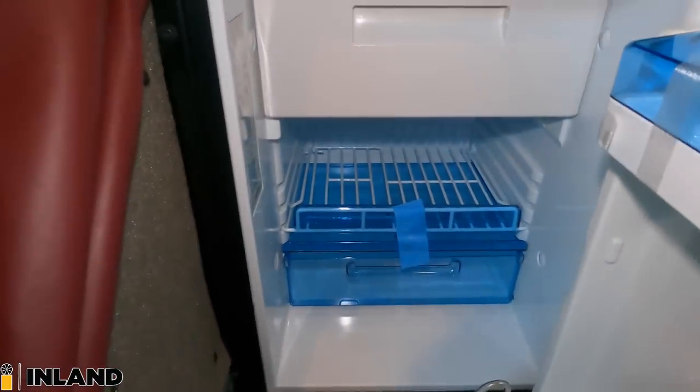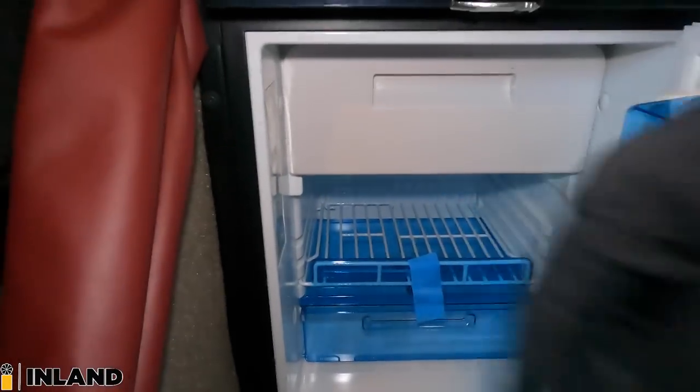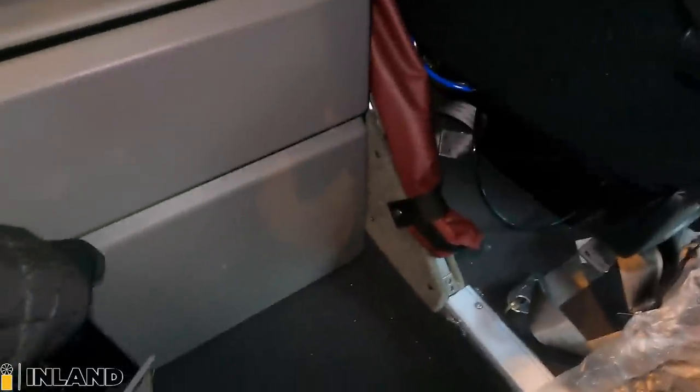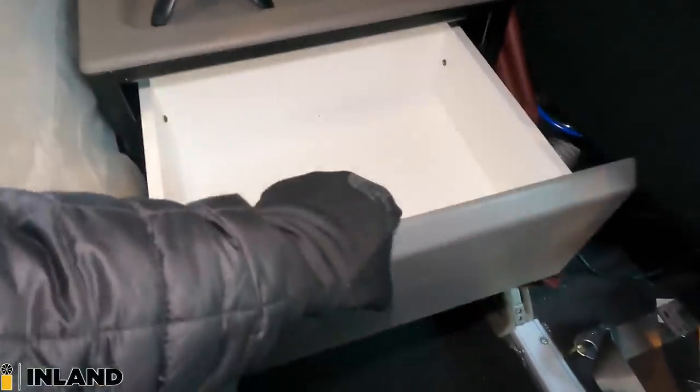So we'll close this up here and look below. So this is where the refrigerator is. So that is kind of just the door style fridge. And then we got the freezer up above and then the crisper down below. It's been the same for as long as I can remember. Down below here, we have the shelves. So these just pull out like so.